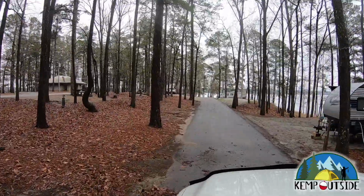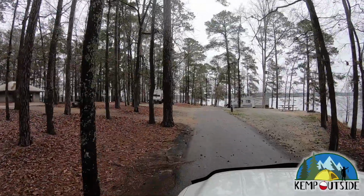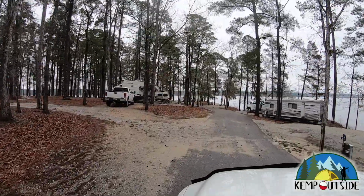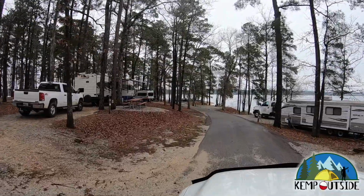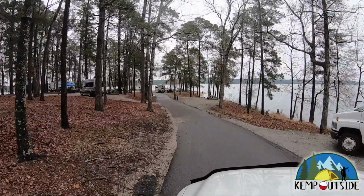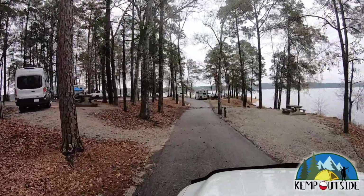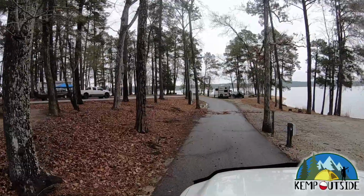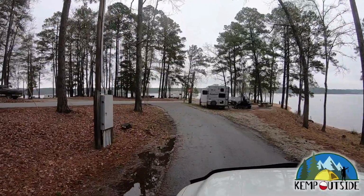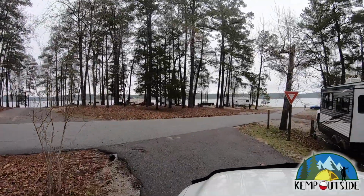You can see this road is pretty narrow with some trees along it, but you should have no problem getting even a Class A RV or a large camper trailer or fifth wheel through here. And we're going to continue passing sites until we get to site number 20. So this is site number 20 on the right there where that Jayco trailer is.